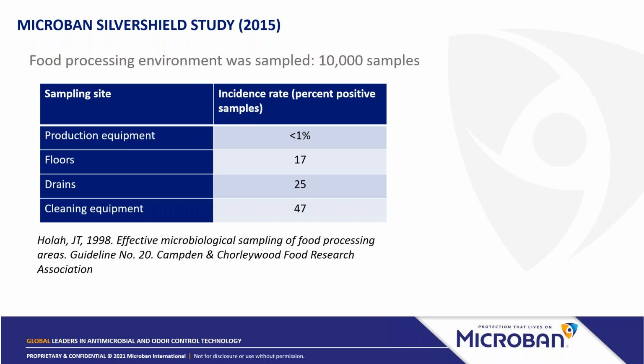In the United Kingdom, food industry cleaning tools and utensils have long been identified as a major source and vector of cross-contaminants. In 1998, the United Kingdom government funded a study, and the data showed that non-food contact surfaces were significant sources of Listeria in the food processing environment. Out of 10,000 environmental samples, 17% of floor samples were contaminated with Listeria. 25% of drain samples were positive for Listeria, and a whopping 47% of cleaning equipment were positive for Listeria.